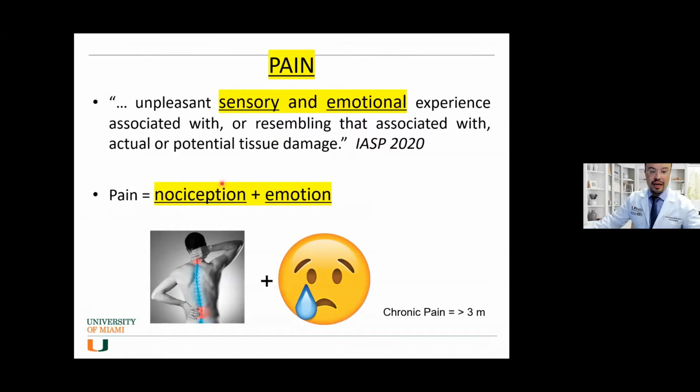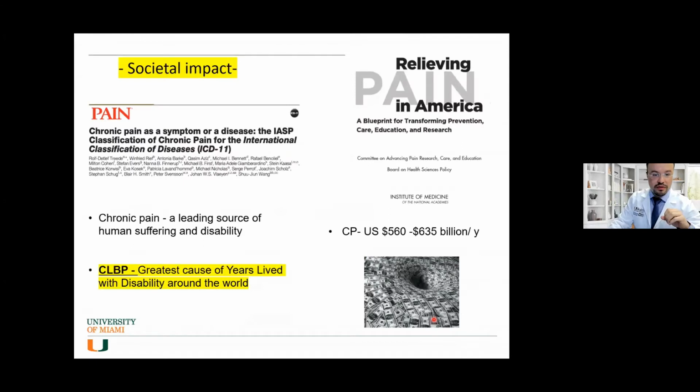Nociception is the unpleasant sensory component and the unpleasant emotion relay. Remembering that chronic pain is when the patient experiences this for over 3 months. I don't think I need to spend much time making the case why it's important to treat chronic pain.